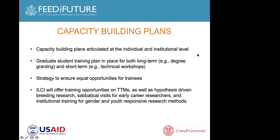Capacity building is a priority for us. Capacity building plans by applicants should be articulated both at the individual and institutional level. We encourage support of graduate student training. We realize that within 3 years, we probably cannot get PhDs, but if the funding goes towards supporting, partially supporting PhDs, that's good, or MSCs. And also short-term training, technical workshops, training workshops are all encouraged.